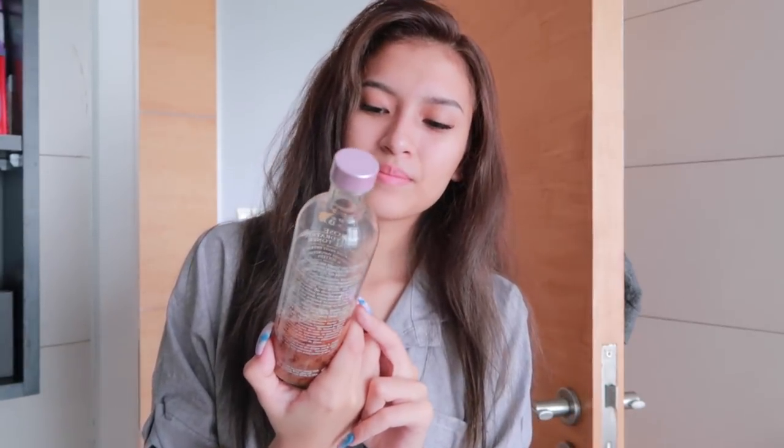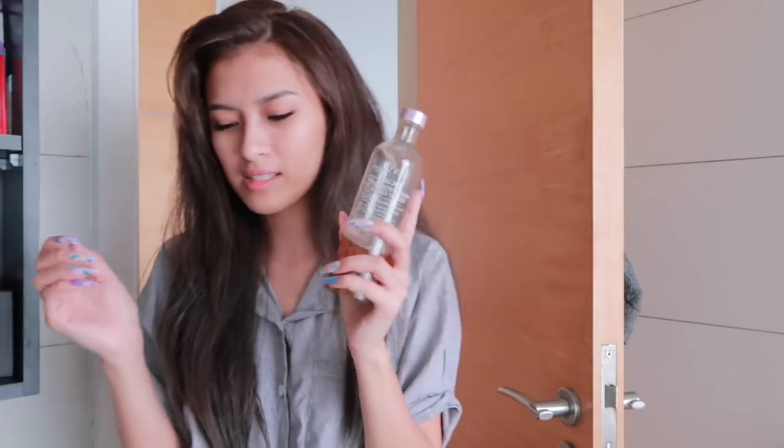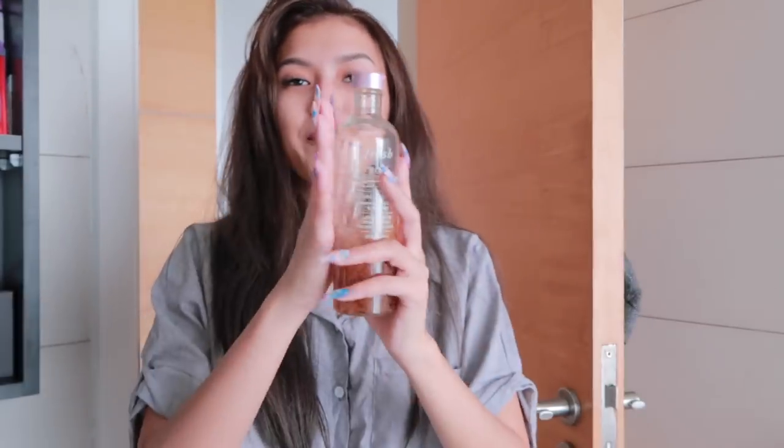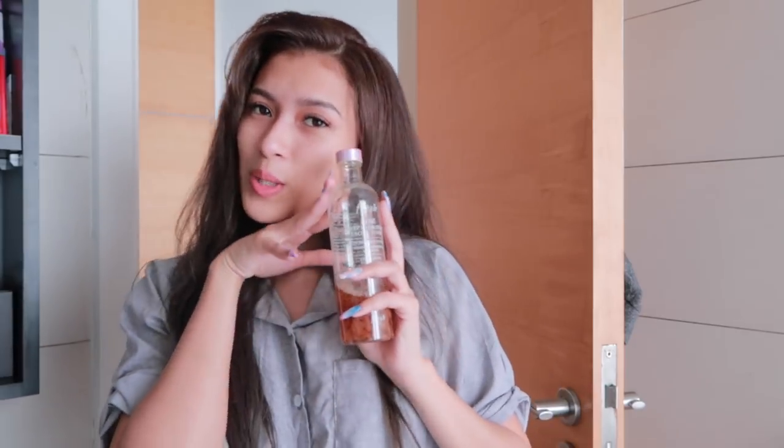And yes, it removes impurities and just softens your face. I just love the rose water feel and smell to it, because I saw somewhere that rose water makes you look or feel younger or whatever. So yeah, love rose water toner, it keeps you fresh and young and stuff.